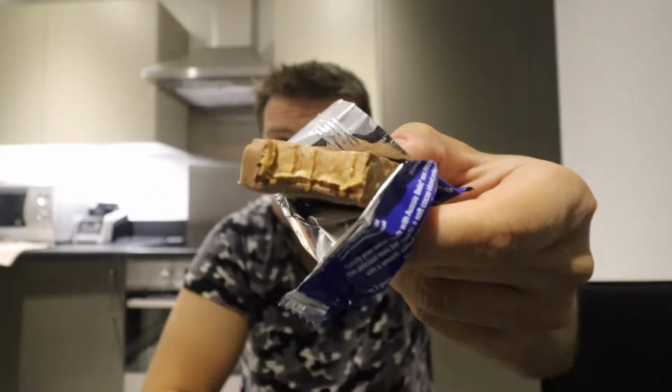Now this is reminiscent of what protein bars used to be a good couple of years ago. Just blocks of chewy stuff. There you go, that's what it looks like.